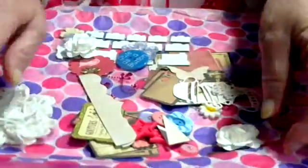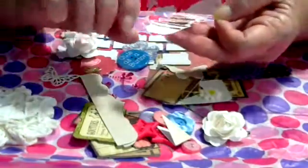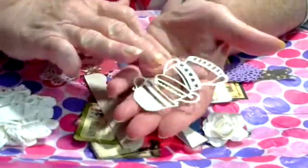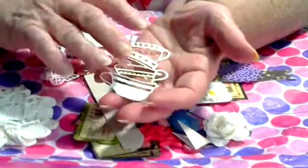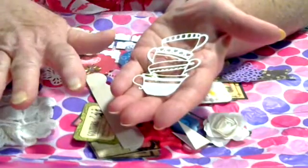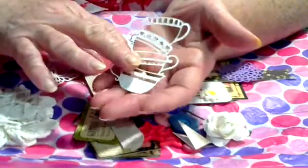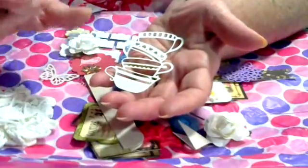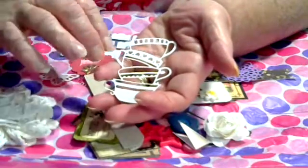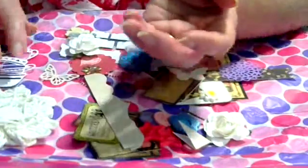Over here are all the goodies, and you're just going to have to try and peek around. Some of them are so fine and delicate. I have little butterflies, and I have teacups. Funny thing is, we were to do die cuts, send die cuts that we had, and we were supposed to stamp images to send to our buddy. So I sent her a row of teacups that I have a stamp of. Isn't that funny? I sent a stamp of a set of teacups, and she sent a die cut of a set of teacups. So, can you say great minds?